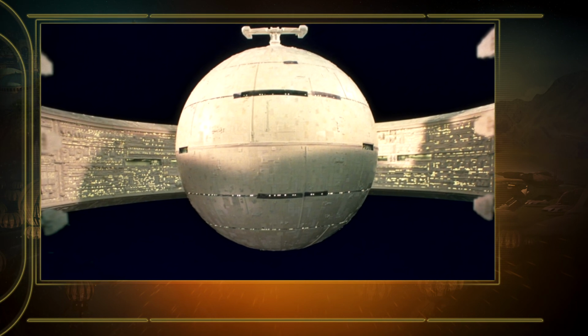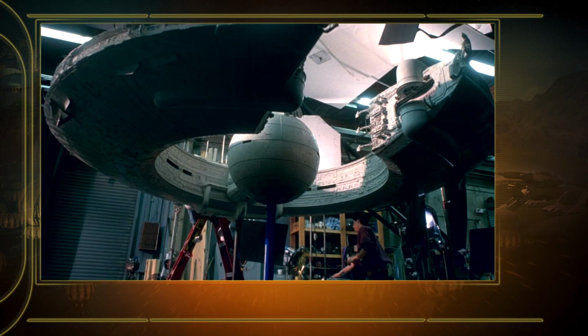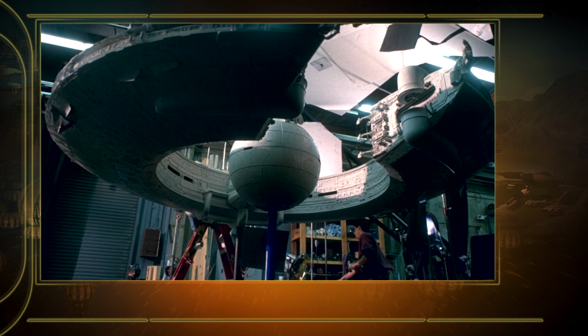That was a very difficult one to build because of its shape, and it got heavy. It got really heavy. That thing was a monster. There's more metal in that than there is in my car.